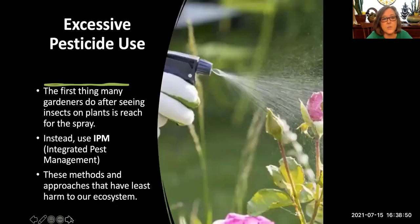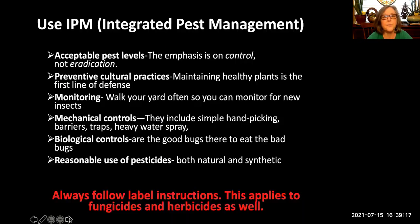Excessive pesticide use. The first thing that many gardeners do is if they see an insect, they go to their garage and reach for some kind of insecticidal spray. We ask that you not do that. We ask that you instead use what we call integrated pest management. We're going to talk about that. These are methods and approaches that are the least harmful for our ecosystem.